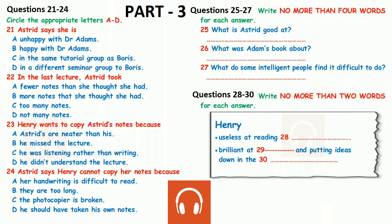Before the conversation continues, look at questions 25 to 30. As you listen to the next part of the conversation, write no more than 4 words for questions 25 to 27, and for questions 28 to 30, write no more than 2 words for each answer.